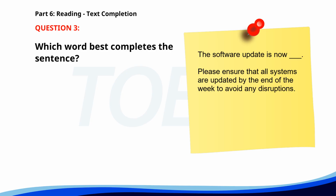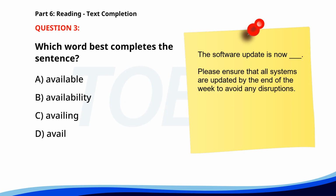Please ensure that all systems are updated by the end of the week to avoid any disruptions. A. Available. B. Availability. C. Availing. D. Avail. The correct answer is A. Available.